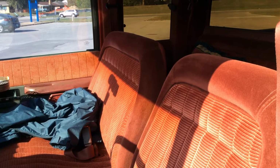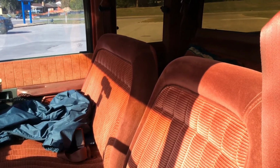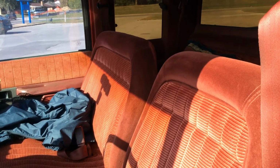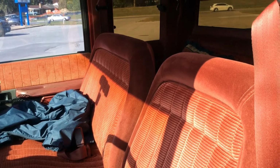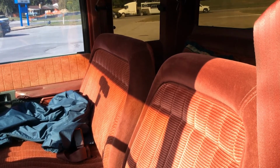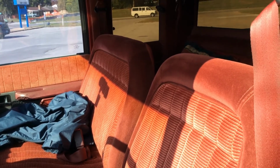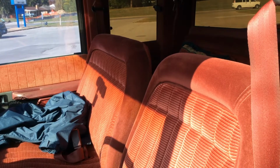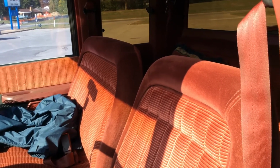Check out this interior. I know there's a couple of things in the car, but it's basically an old-fashioned bench seat design, although the driver's seat can move up and down so you don't have to move the whole bench seat at once. And no headrests, even in 1990, no headrests.